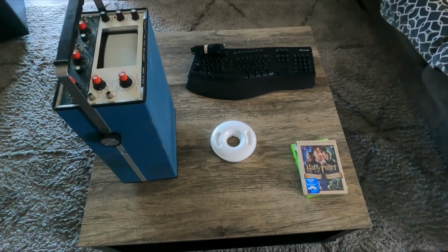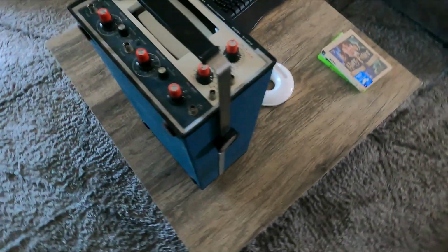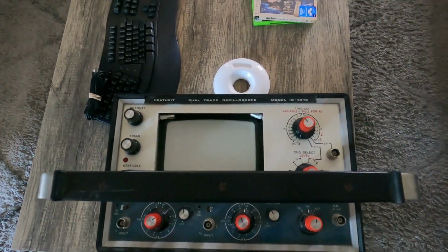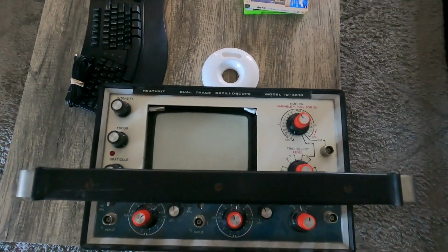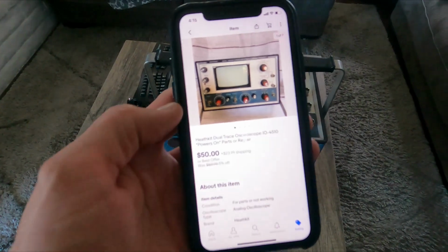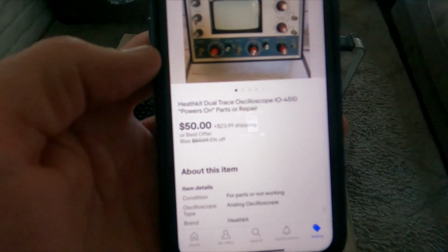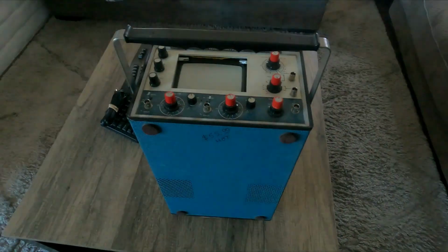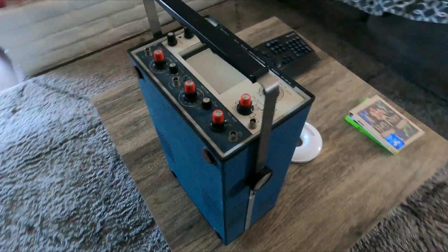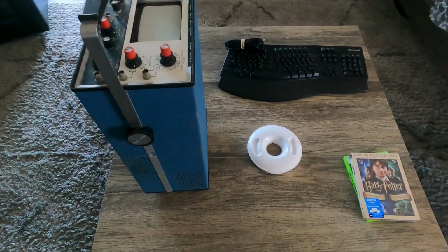Okay, here's the 5 items that we have sold for today that we're going to package up for you. The first one is this big old massive oscilloscope. I don't know what the heck it is, but it's this big old machine. Now, I think I paid originally $15 for it, and it sold for $50 plus $23.99 for the shipping. So we're going to go ahead and box that big thing up, and I'll show you how I package it. It's going to look fun.